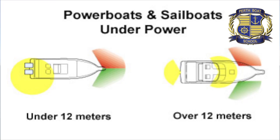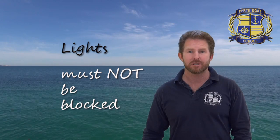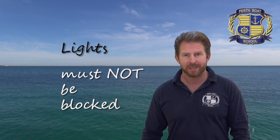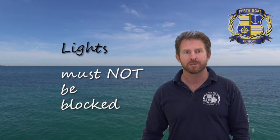Now, lights on boats. The most basic lights on power boats under 12 meters are the main ones that you need to know. Remember that no matter what lights you have, irrespective of how strong they are or whether they're on the left or the right or the top of the boat, the most important rule to remember about them is lights mustn't be blocked, they mustn't be obscured. It is useless to have all the lights on, all in the right order, visible from the correct distance, the correct strength, the correct location, when any of them are blocked.